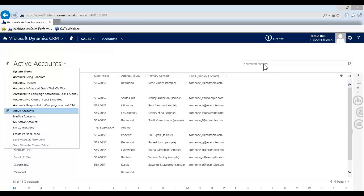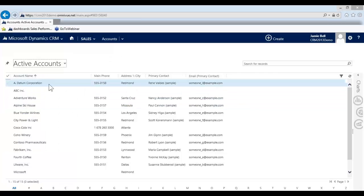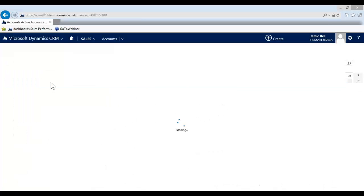Okay, so in the active accounts view, I see all these accounts. So I'm going to open this record for Datum Corporation. I double click on it.